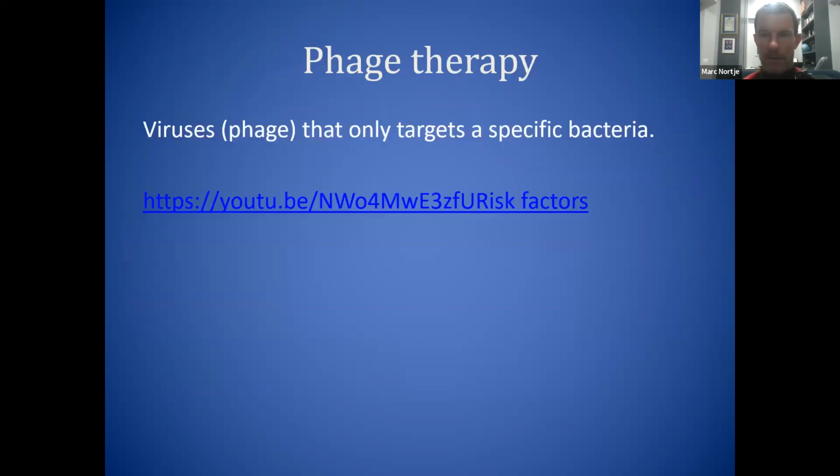And then I think last but not least is the phages. Phage therapy is very exciting, and I think there's some research going on with phages at UCT.